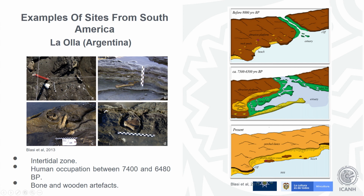Basically, a lot of studies have been made in this site, trying to figure out how the environment changed and how it was used. And La Olla exhibits exceptional site integrity with remarkable high-resolution archaeological deposits containing well-preserved organic materials, thus yielding an important assemblage of bone and wooden artifacts employed by Pampean hunter-gatherers. As we've seen, multidisciplinary research is key in this type of sites, and what has been done in this site has provided substantial new data for the early human adaptation of the Southern Atlantic during the early and middle Holocene periods.